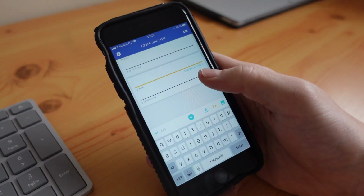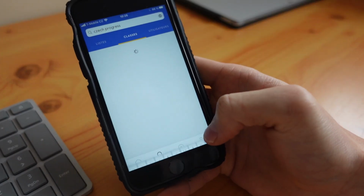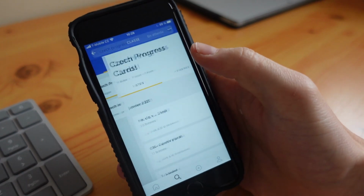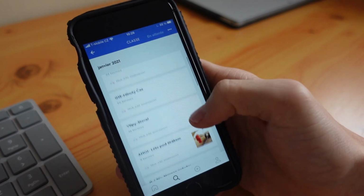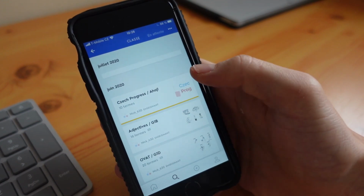Okay, let's get to the second app, and this is Quizlet. Quizlet is a spaced repetition flashcard app. It's quite similar to Anki, and by creating flashcards you can learn any subject. The thing which might be a bit annoying is, well, creating the flashcards. That's why I prepared the Czech Progress cards class, which you can join, and you'll find tens of different subjects, cards and sets for grammar and vocabulary.